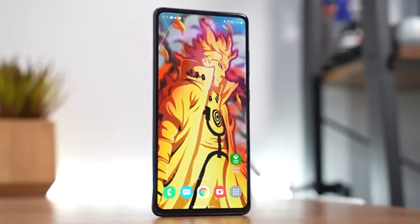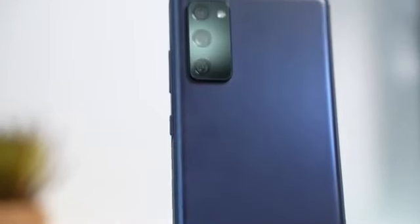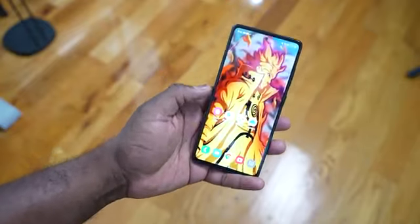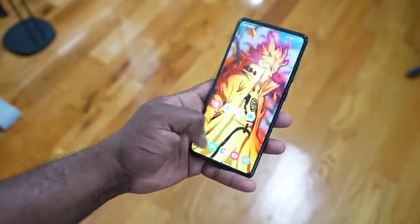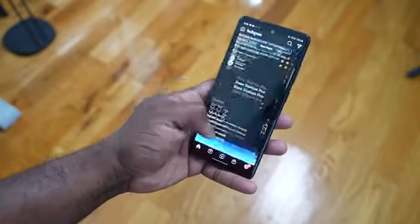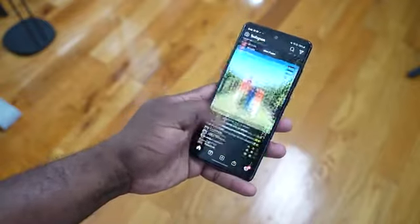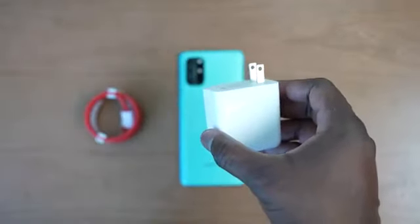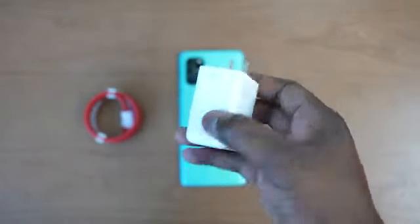Now, when we move over to the Galaxy S20 FE, that comes with a 6.5 inch display. It's a Super AMOLED 120 hertz display, so we love to see that here. Underneath the hood is the Snapdragon 865 processor, and this comes with 6 gigs of RAM, 128 gigabytes of storage, and it does have a 4,500 milliamp battery, but it comes with 15 watt charging. Now, in terms of charging, which has the fastest charging, hands down, it's gonna be the OnePlus 8T. That 65 watt charger is fast.